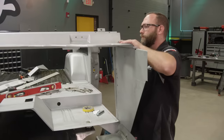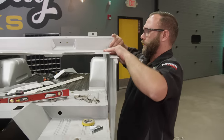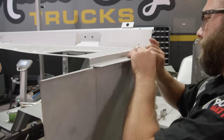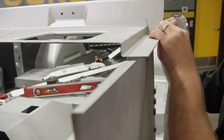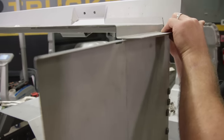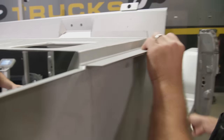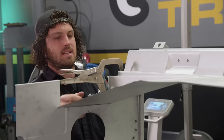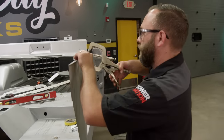Oh, yeah. Okay. That goes like that. So that just gets sandwiched. Yep. And then we leave it sandwiched like that there. Okay. Oh yeah, I like that. Still a little flimsy. Yeah, it'll get there.